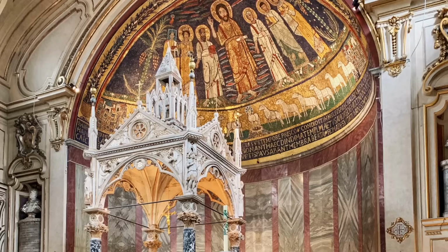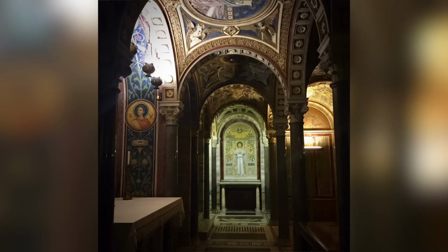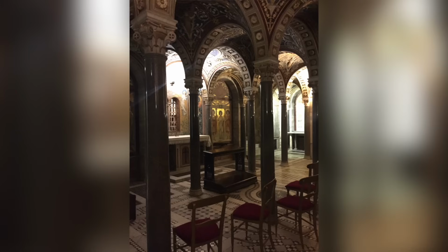For just a few euros, you can go inside the sacristy and pay them to allow you to head downstairs underneath the church and see the Roman-era ruins of where Santa Cecilia once lived. There's also a much more modern crypt, but it's absolutely beautiful. The underground of this church alone makes it worth a visit.